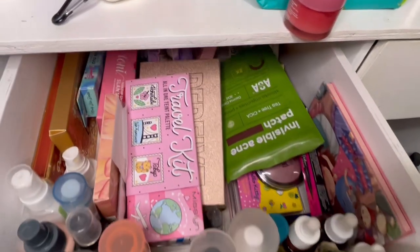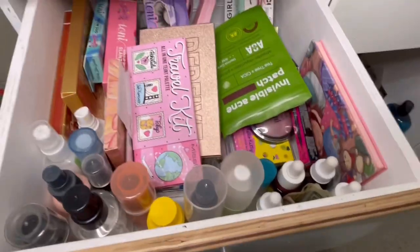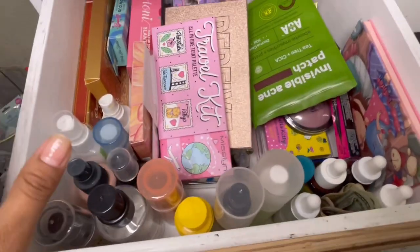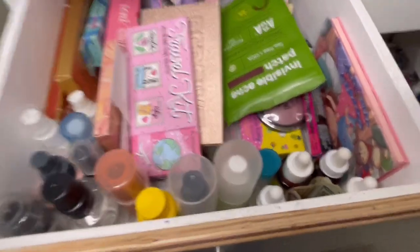So right here I have my palettes that are currently in my shop, my stash. Okay, so we're gonna start with the first drawer I have right here. I have a mess right here, and I'm excited to do this because I need to do a declutter soon. That's gonna be my next project.